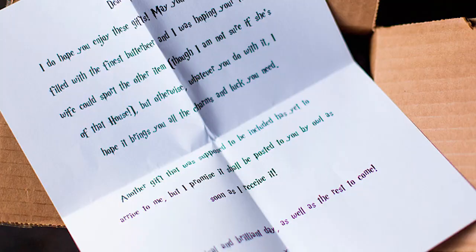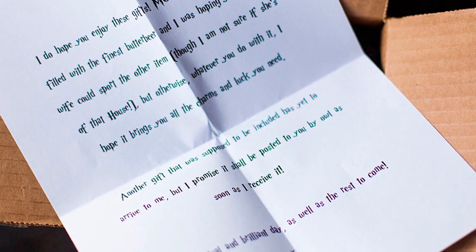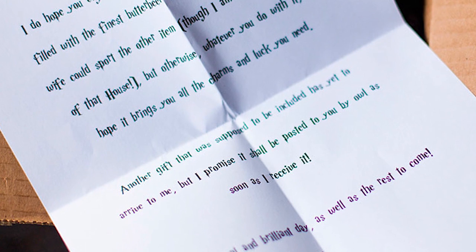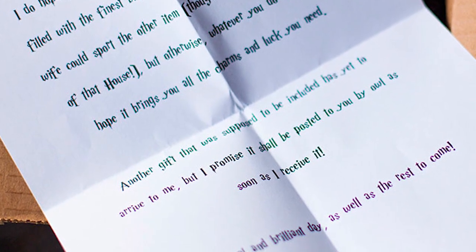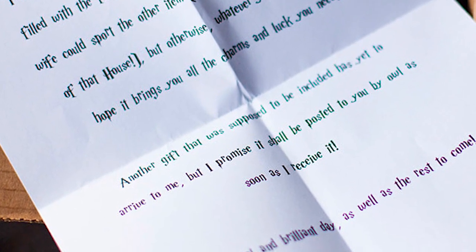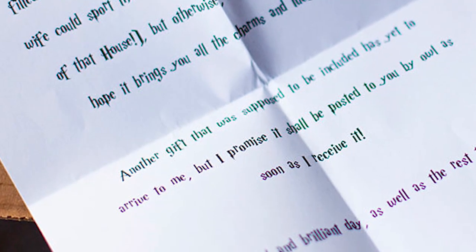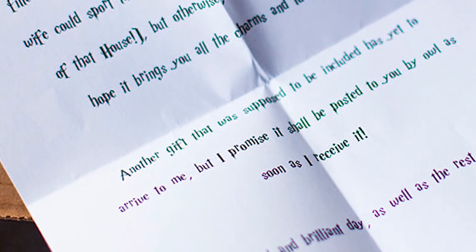Inside is a short letter detailing the sender's intentions, and also indicating that further gifts may arrive soon. It is worthwhile to note that the printing on the letter was not done with a wand or by hand, but by a machine known as a printer. This mechanical means of printing is nearly as fast as magical dictation. It is intriguing also to note that the sender intends to send a second package by owl.